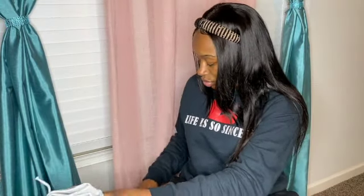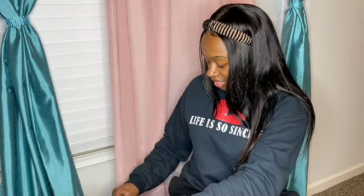Y'all, so how many outfits was that? I don't even know how many outfits this was. Just see. 1, 2, 3, 4, 5, 6, 7, 8. I got about 9 outfits, including the one that he wore already on Sunday. Y'all, that is super good. 9 whole outfits for under $100.